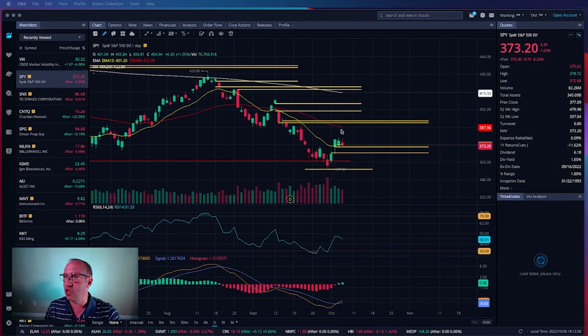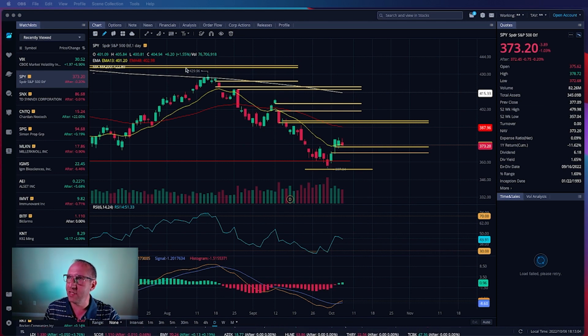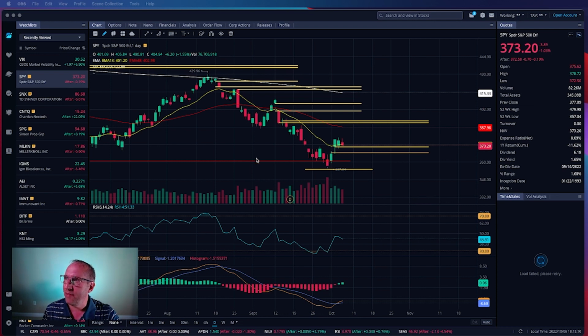Here we go. Let's start by talking about the chart. We're here in the S&P 500 chart. This is the SPY ETF, and we have had this major downturn, getting rejected from the 200 SMA. And we've hit this red line right here, which is the June lows.